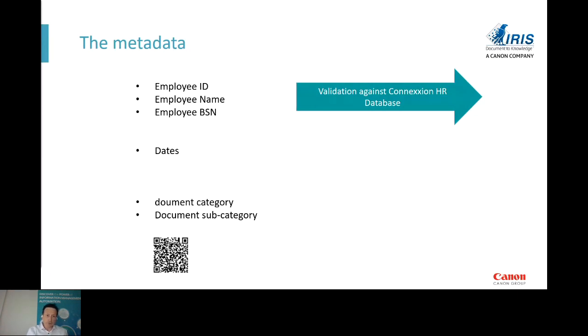So this is for the employee. The date: a date is easy to retrieve because it has a certain and very unique format. So reading dates is not an issue, but what makes it a challenge is to know which date we found. Because if you have an invoice, for instance, that's quite easy. There's often a label saying this is the invoice date, this is the due date. But within HR documents, often there is not a label. You have just a letter and there is a date on it.